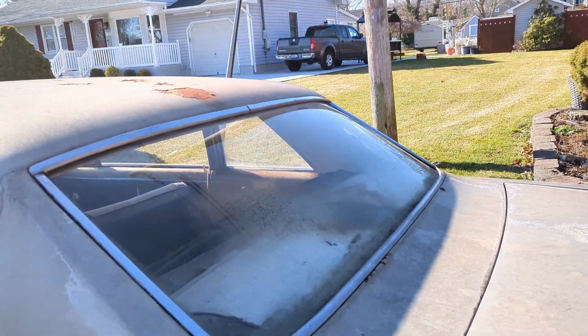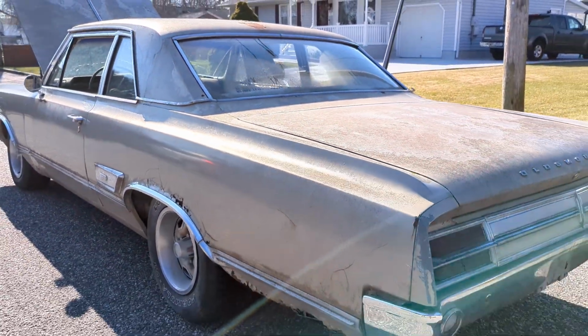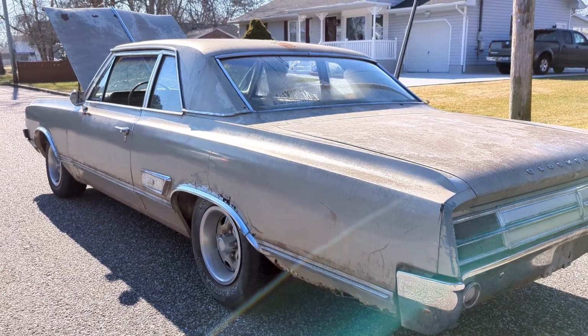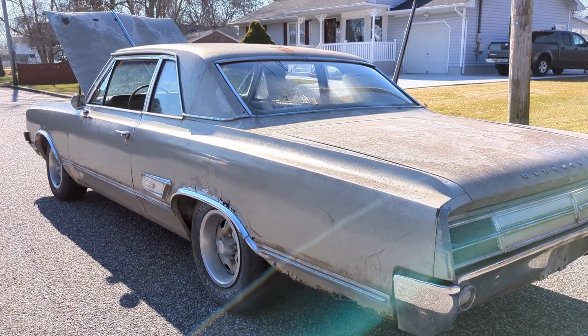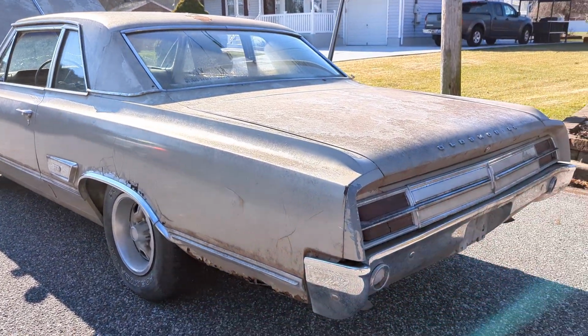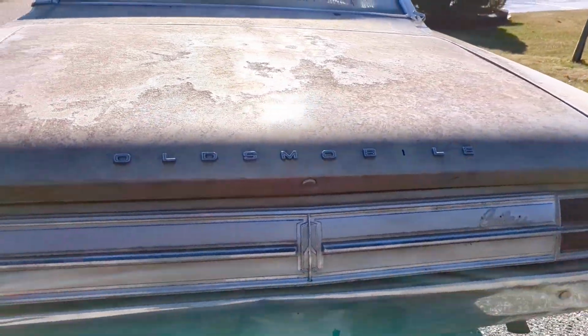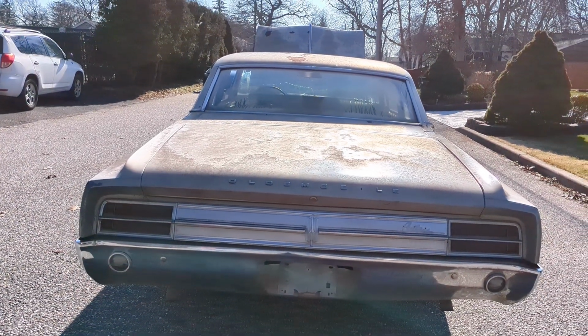The body is really straight. The only work I've seen done on the car is this left rear quarter. It does have some rust underneath and very little on the other side. And a little rust on the bottom fender. Other than that, the metal is all solid. Yeah, and all the trim's there. Trim's in pretty good shape. Usually these things are really pitted. This does have some pitting. Back here looks great. But the side pieces, that would be impossible to find. Yeah. That rear trim.